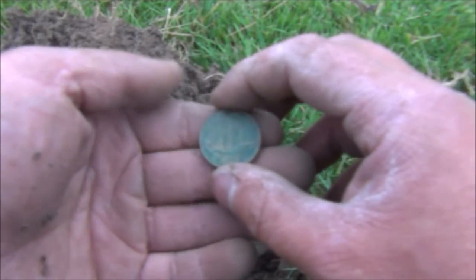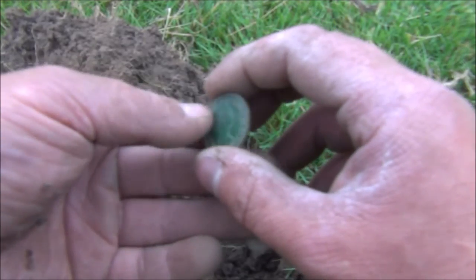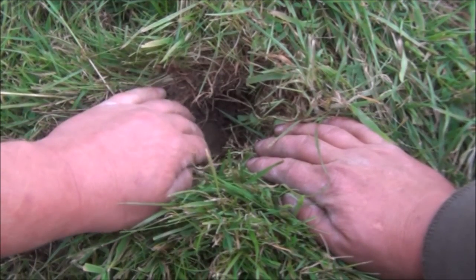That's good, and that's probably one of the last decent coins I'll dig because I'm on my way back now. This is reading 1238.